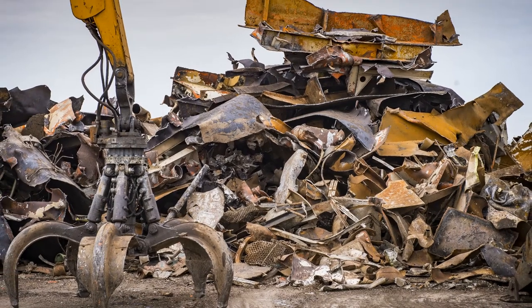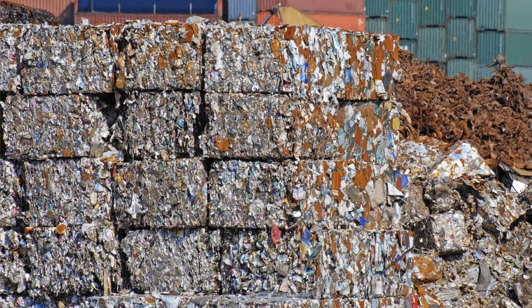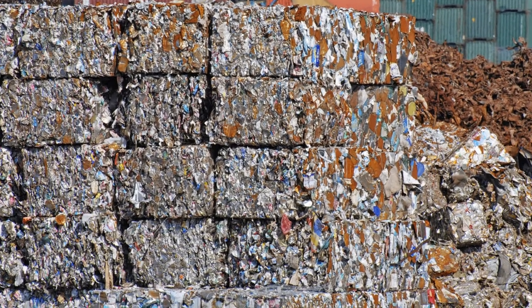Many people make a claim about the recyclability of their product, but it's not standard practice for them to actually recycle their material. That is the standard practice in the steel industry. About 100% of all steel that's available for recycling is in fact reclaimed, and 80% of all zinc sources.